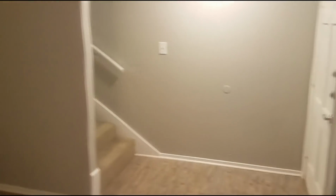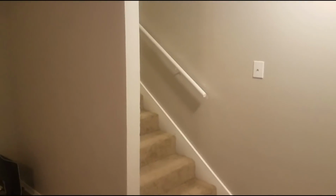Anyway, this is my living room. Stairs going upstairs. It's a modest place, but it will serve the purpose. Go into the kitchen.